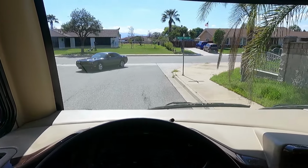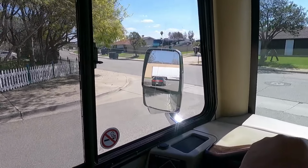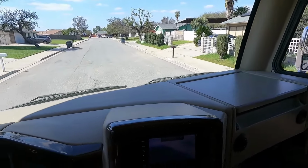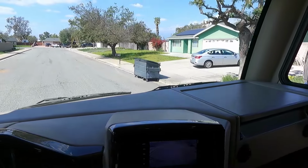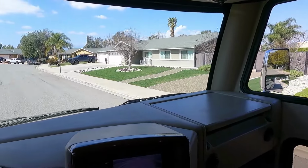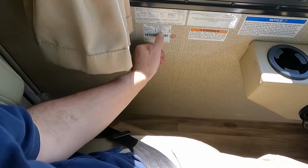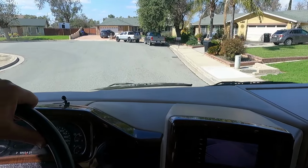So driving in the little neighborhood with the Thor ACE, maneuvering through residential. This has a super smooth ride compared with others. This is a little bit heavier motorhome because it's a dual restroom with two slide outs. It's on a little bit heavier duty chassis. These can have as light as a 16,000 pound gross vehicle weight. But this one, if we look on the label, gross vehicle weight rating is 20,500 pounds, which is a little bit heavier duty chassis.